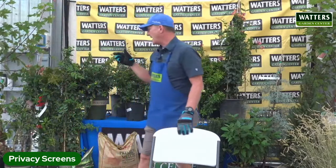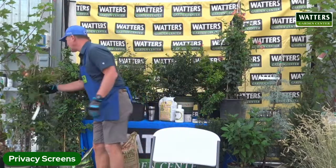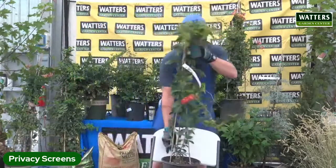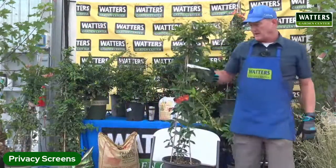So I've got a lot more vines, but let's just leave it. I guess we should do this. Does it have any blooms? Let's have some blooms. Dang it. Okay, this is crossvine.